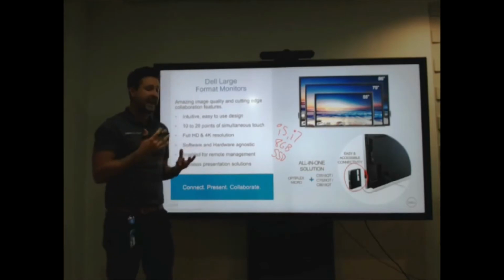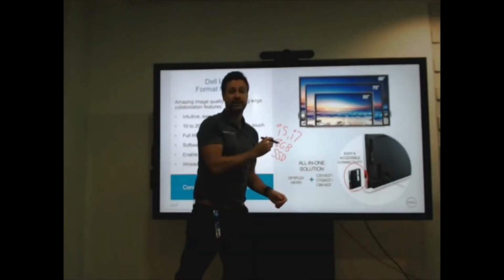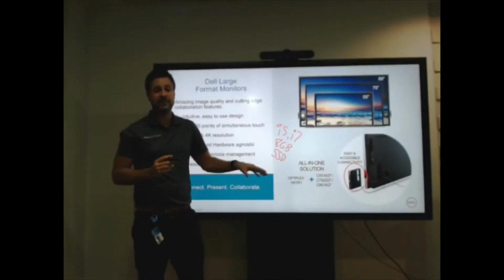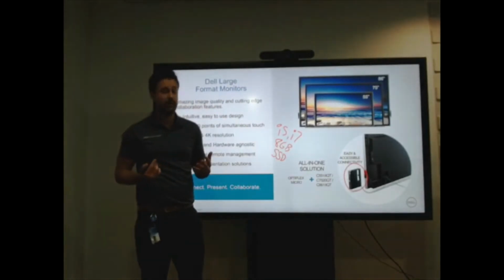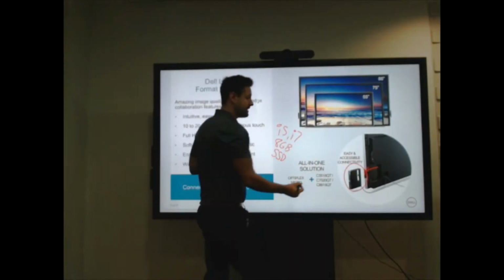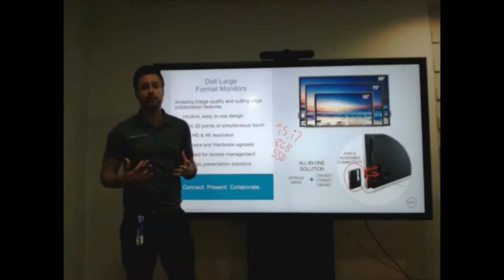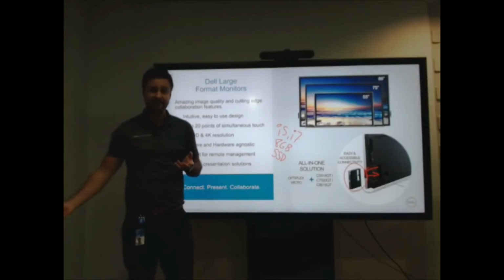Now, the other differentiator for Dell is actually the modular design. The benefit of this is in 4, 5, 6 years time, when that PC starts to slow down, like every PC will do, all you have to do is take out the old PC and you can either upgrade it or replace it with the latest one. So what we're looking to do is future-proof your classroom for the next 5, 7 to 10 years.